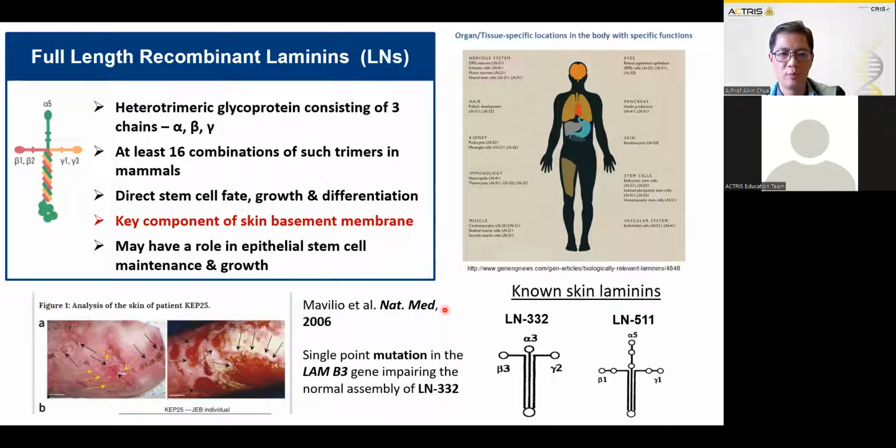It was reported in 2006 that a single point mutation in the laminin beta 3 chain will impair the entire assembly of laminin 332. Basically, the known laminins in the skin are laminin 332 and laminin 511.